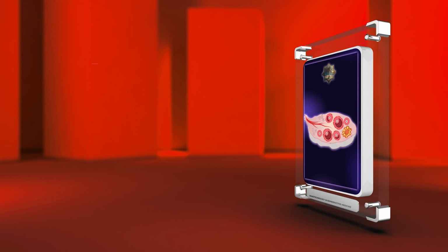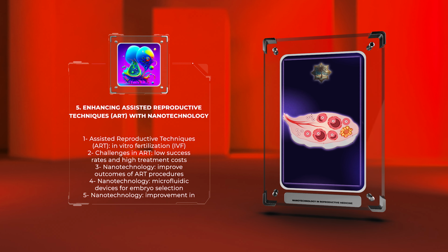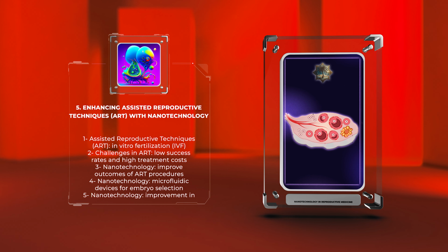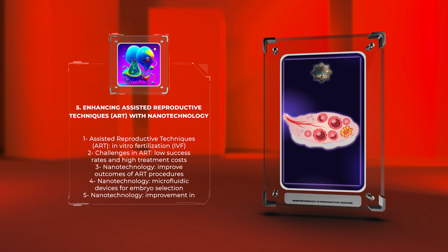Assisted reproductive techniques, ART, such as in vitro fertilization, IVF, have helped countless couples struggling with infertility to conceive. However, ART still faces challenges, including low success rates and high treatment costs. Nanotechnology has emerged as a powerful tool in improving the outcomes of ART procedures.